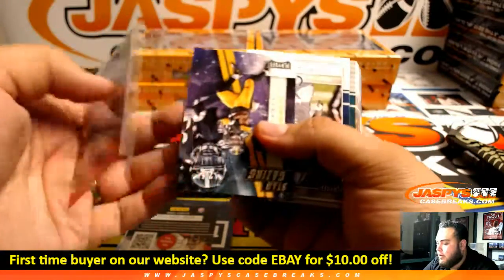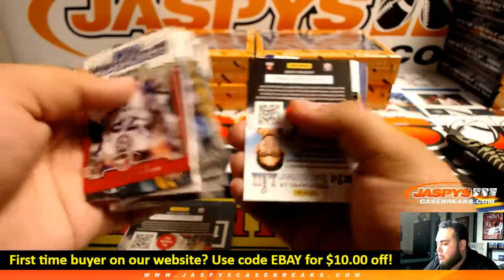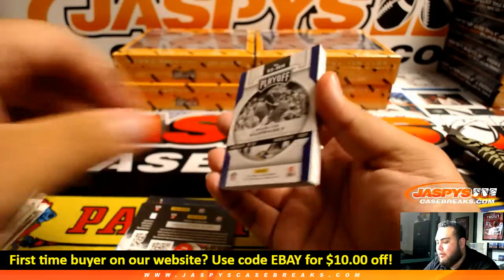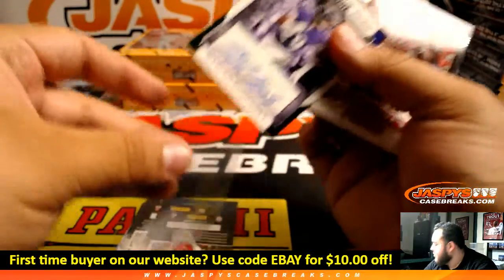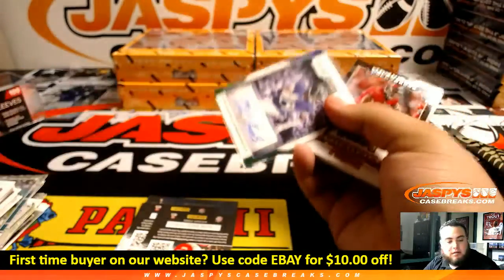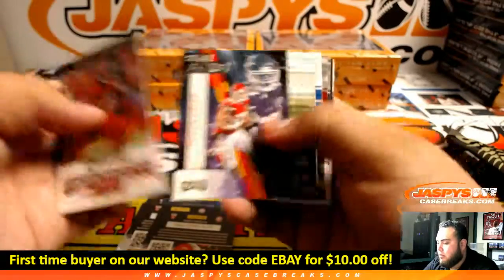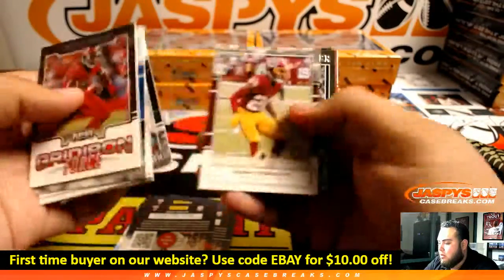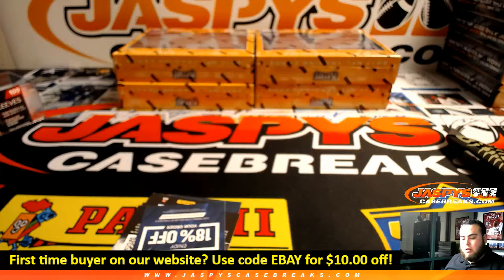Auto should be hiding somewhere over here. And Marlon Humphrey, Baltimore Ravens. And Steven actually just purchased these on the website. There you go, man. A little mojo right there. There you go, box 1. Done. Next box.